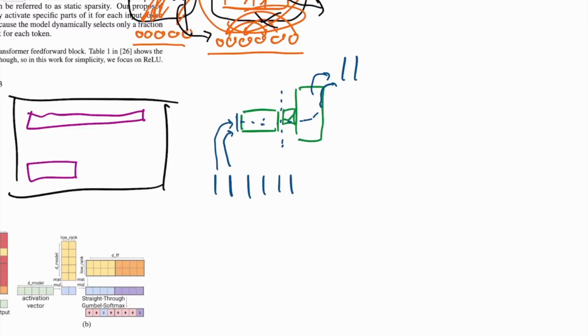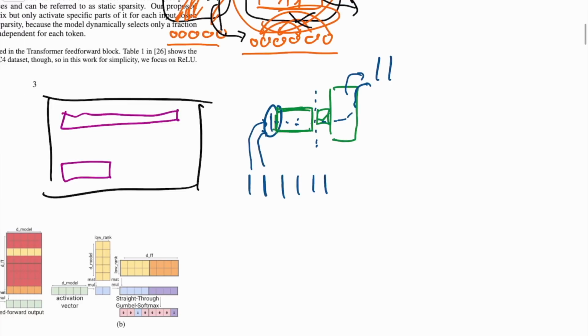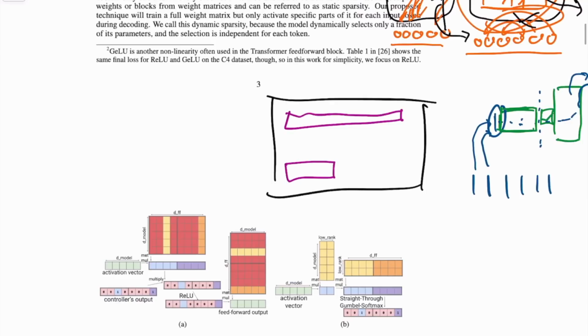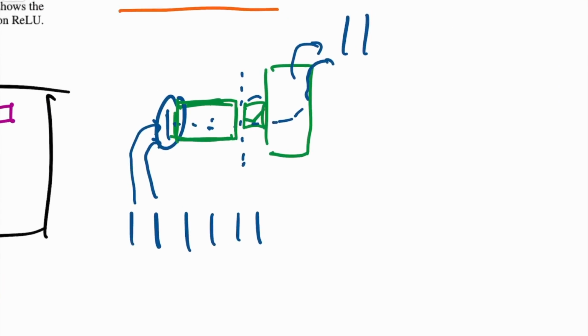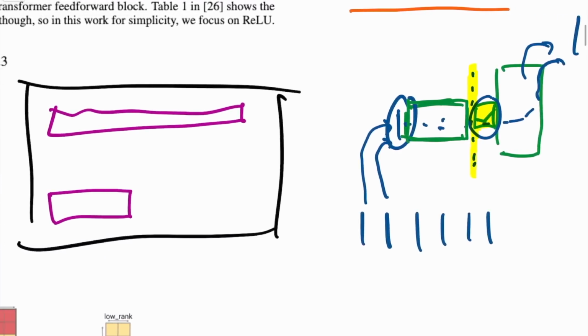So in essence, we have a vector, right? A token, all the tokens are independent. We have a token, and somehow we need to make this sparse. Right now, it's a dense multiplication twice. So there's two matrices right here, and we have dense multiplication, right? So what do they do? The first thing they say is that, well, given that there's a ReLU nonlinearity right here, a lot of the things here essentially are going to end up being zero, right? So it makes sense to do sparsity here.